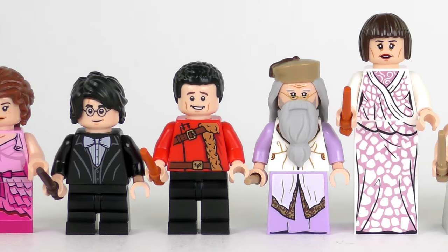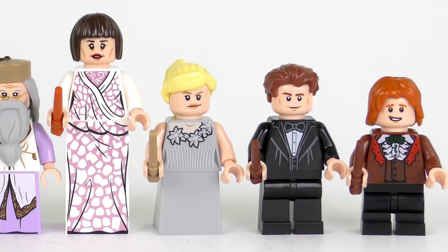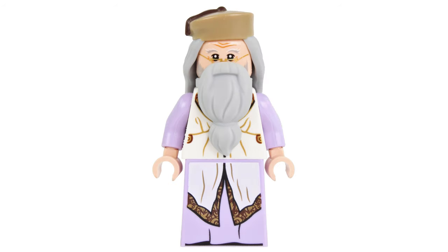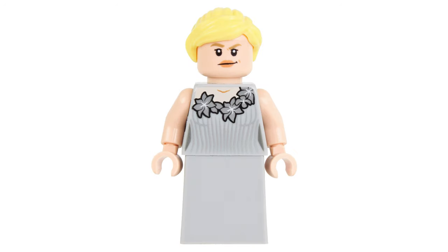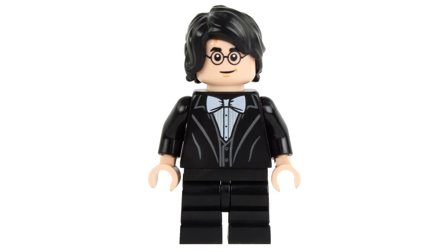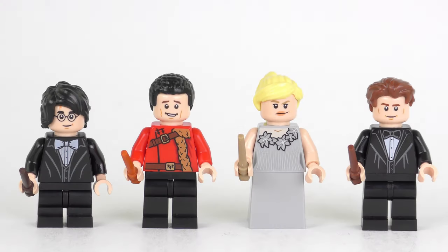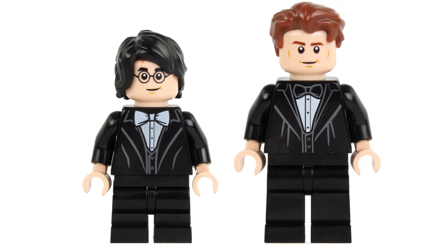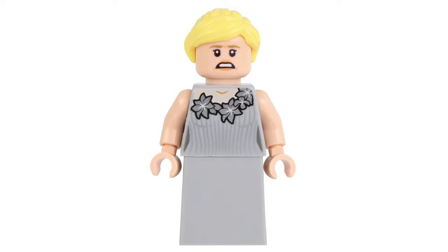We have no less than 8 minifigures in this set, and among them some really good examples. We have Madame Maxime, Albus Dumbledore, Viktor Krum, Cedric Diggory, Fleur Delacour, Ron Weasley, Harry Potter, and Hermione Granger. Being a Goblet of Fire themed set, we do have all four champions. Harry and Cedric from Hogwarts, Viktor Krum from Durmstrang, and Fleur Delacour from Beauxbatons.